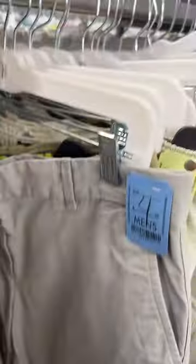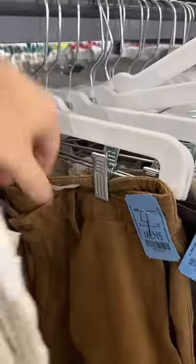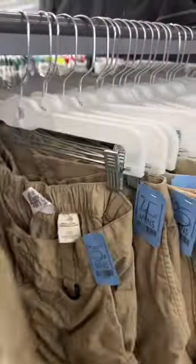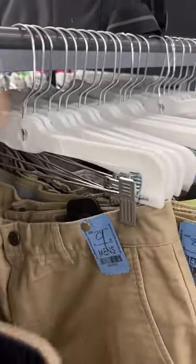These are a pair of AG shorts. They've been here for a week now. They'll hopefully get marked down next week. They're at $20. It's pretty crazy to price those at $20. The jeans, worth it at $20. The shorts, a little too much.